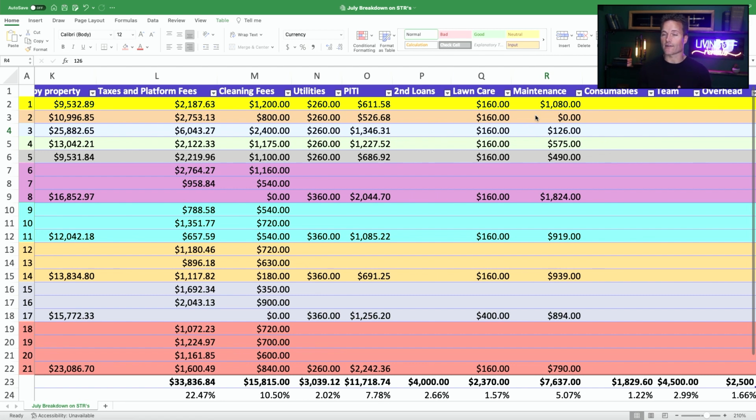Like you're going to have some months where there's nothing, and then you'll have another big expense or just regular wear and tear stuff that you've got to take care of. So you can see per property what that looks like. About $7,600, which is 5% of our income, went toward that. Then consumables was $1,829, and I didn't divide it out per property because we typically buy that in bulk, but it works out to be about $100 per unit, or just under $100 per unit.